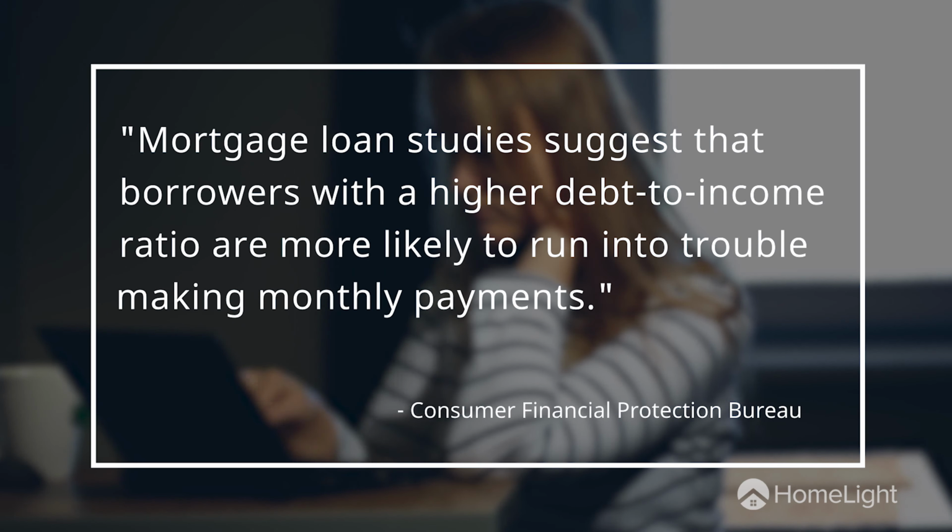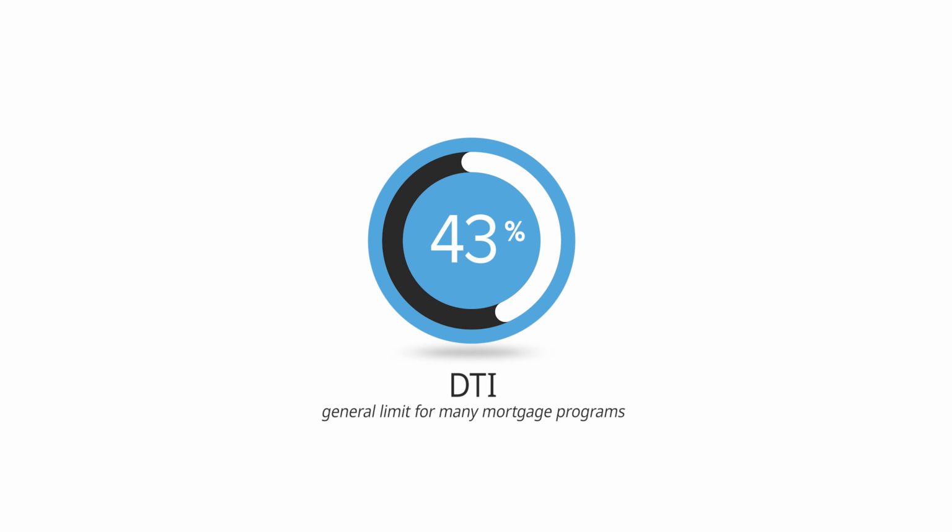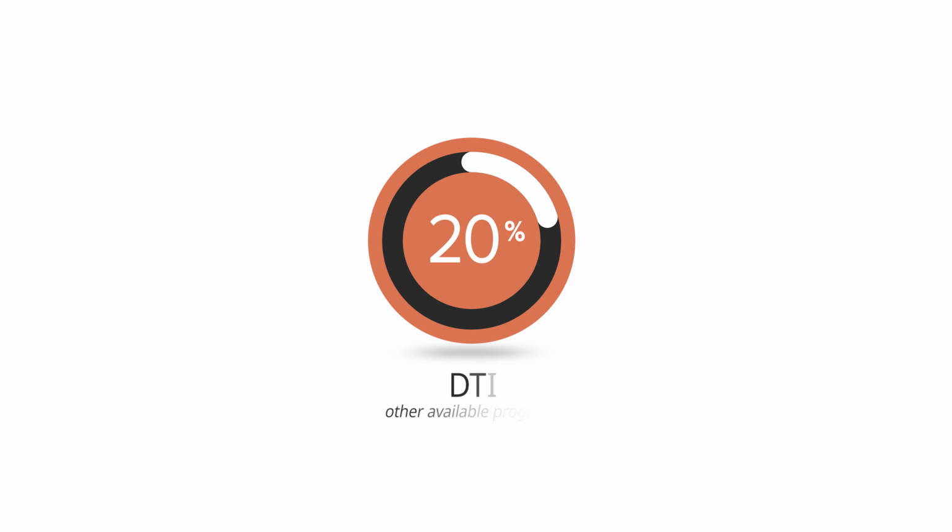Lenders will calculate your DTI and make sure it doesn't exceed a certain threshold before offering you a mortgage. A DTI of 43% is the general limit for many mortgage programs available today, so a good rule of thumb is to ensure your DTI is under this limit. That said, if your DTI is slightly higher, there are other programs available that may still work.